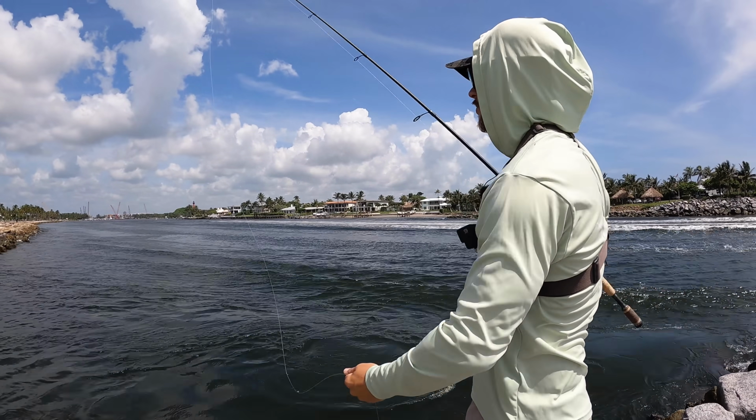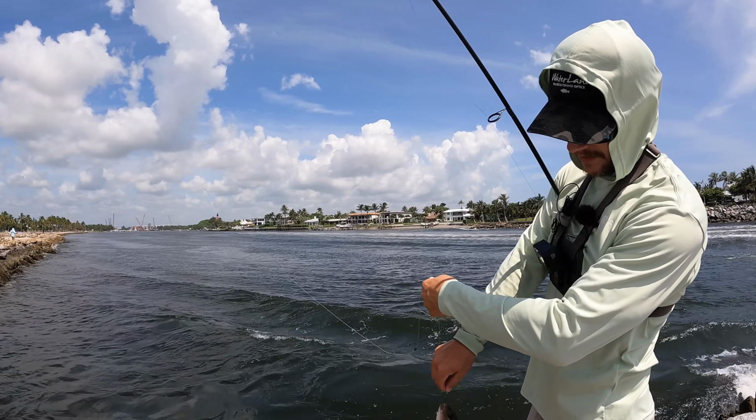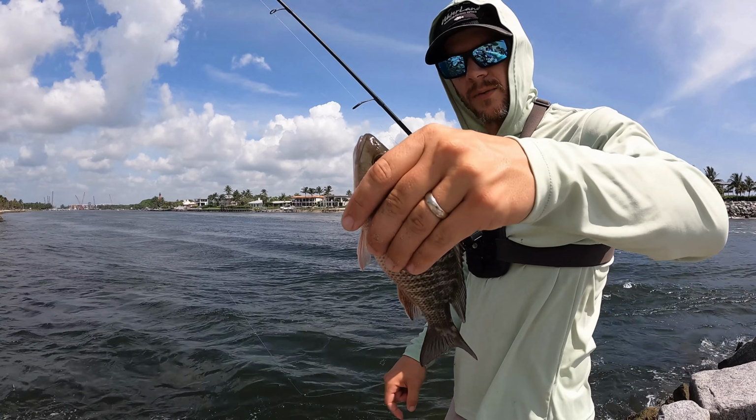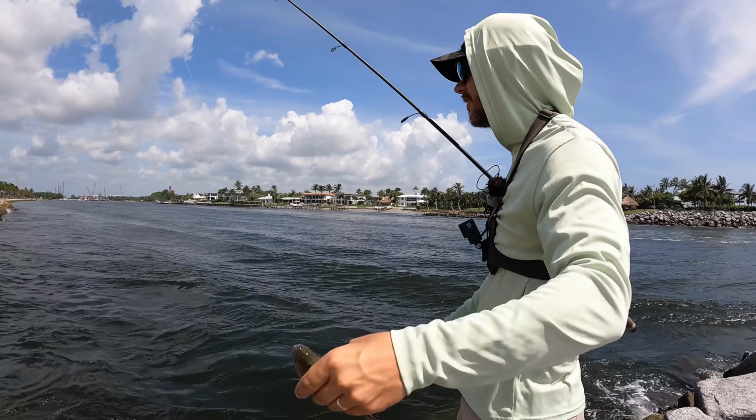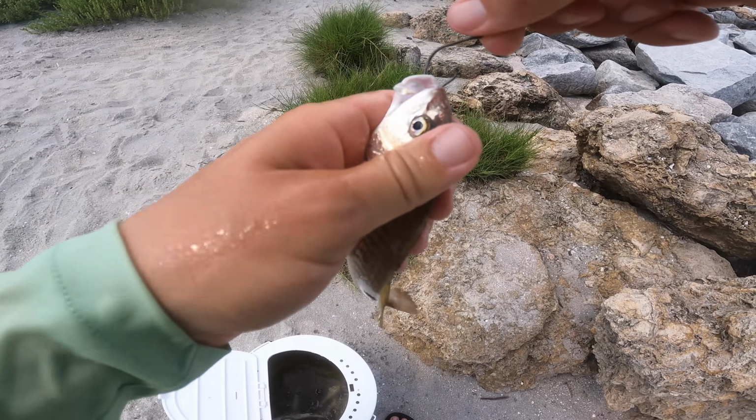He choked it. All right, Courtney, I'm gonna have to kind of coach you on casting. Smallest fish of the day. That's okay. We like them all, right, Courtney? I mean, they're all fun. They're all pretty. Yeah, we need that to stick around.